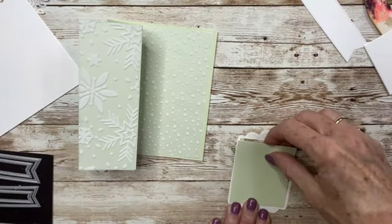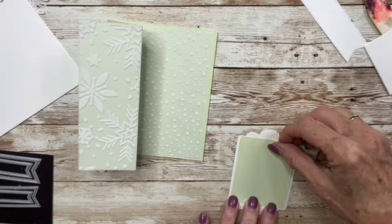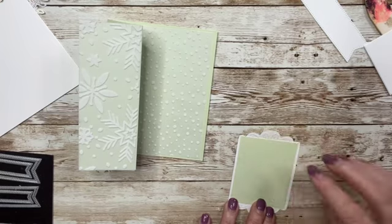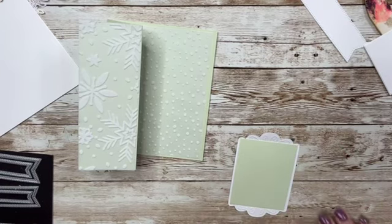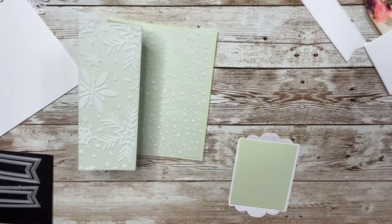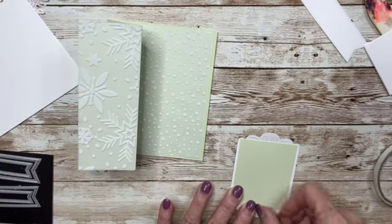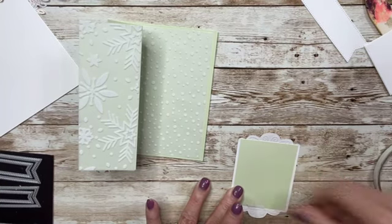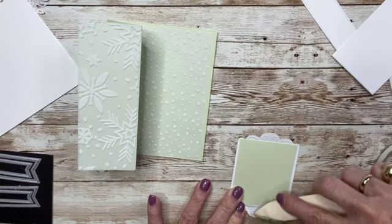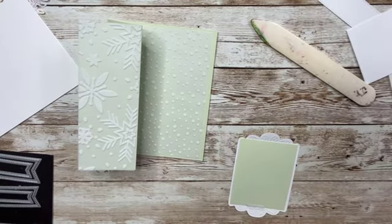Okay, now I'm going to do what I did last week. Let me get this lined up again, and I'm going to take my tearing tape. Let me switch that over right here, and I'm just going to adhere this so that that piece will stay inside that frame. So I'm going to take a little piece of tearing tape and put it right here at the bottom. Let me use my bone folder and burnish that a little bit so it stays. I'm going to do the same thing up here at the top.